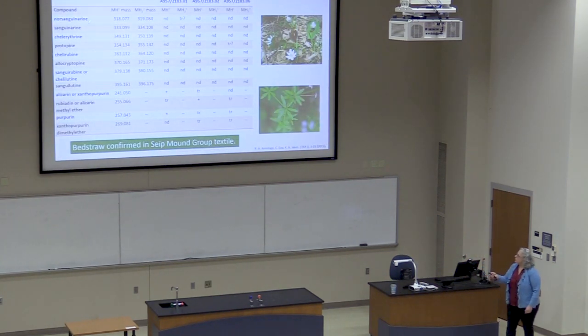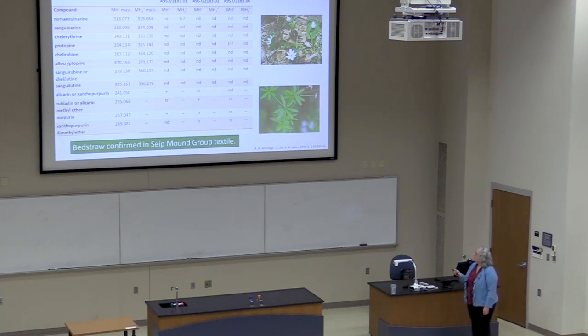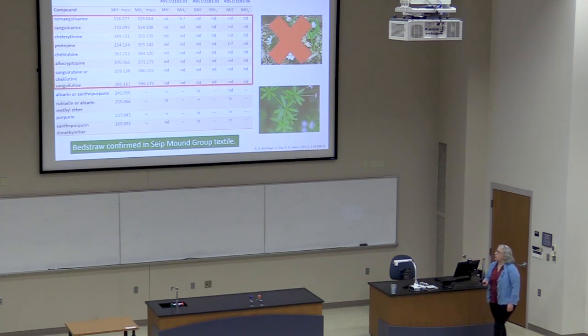Here are the compounds that are characteristic of bloodroot. Here are the compounds that are characteristic of bedstraw. And so we ran our three samples that were provided from Ohio History Connection, and we found no significant evidence for bloodroot.